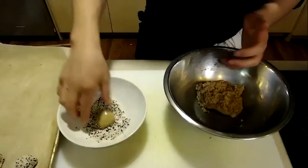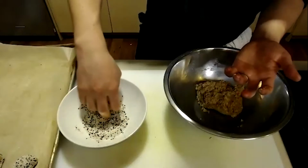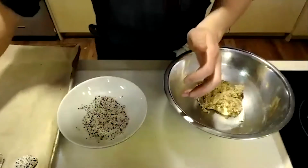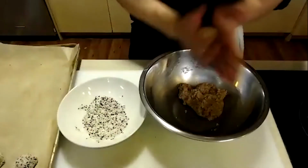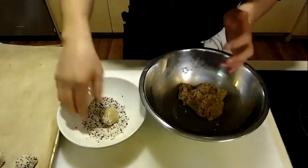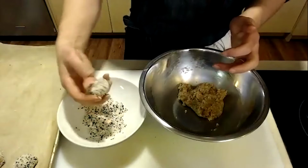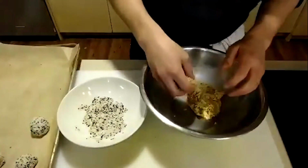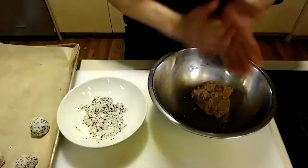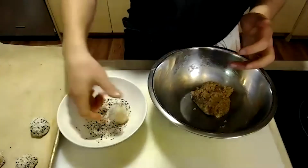So this rolls pretty easily, and it doesn't stick, probably because of the fat from the tahini, right? Yeah, it makes it really, really easy. And after we roll them, we're gonna press them, but then I think you said you wanted to chill in the refrigerator? Yeah, while you're heating the oven, you chill a bit, but you press them before you put them in the oven.